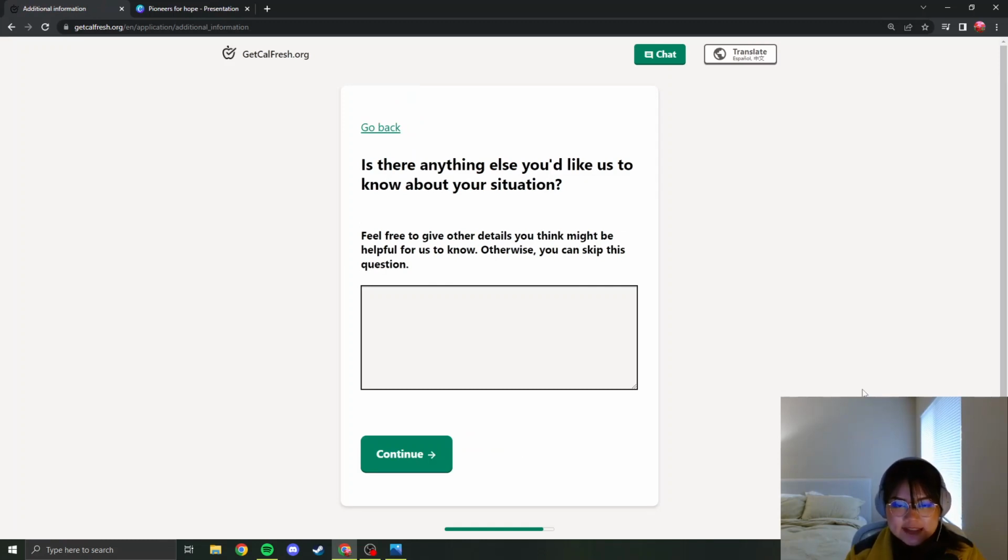And then it's going to ask me, is there anything else that I would like to say about my situation? So thankfully, this part of the application does give you a chance to elaborate on anything that you haven't had a specific section for yet. So for example, a lot of people pay rent in cash. And so you would have the chance to say that I pay my landlord $850 per month in cash. So I don't have transactions for this. It's an informal living situation. I pay my landlord in cash.